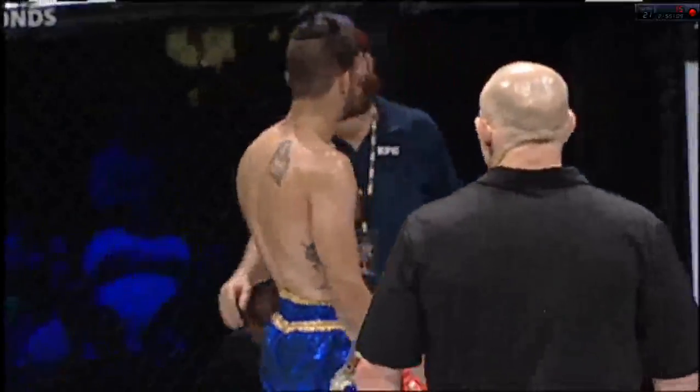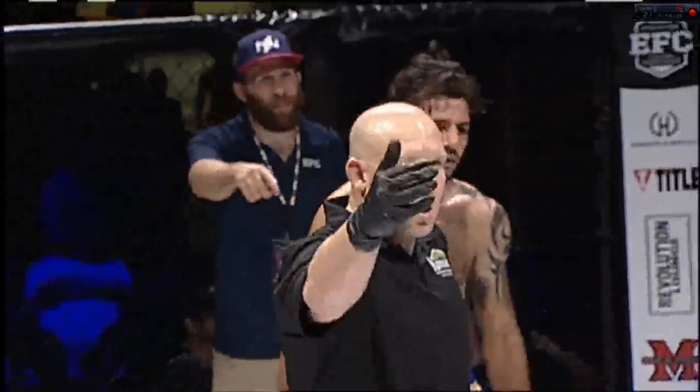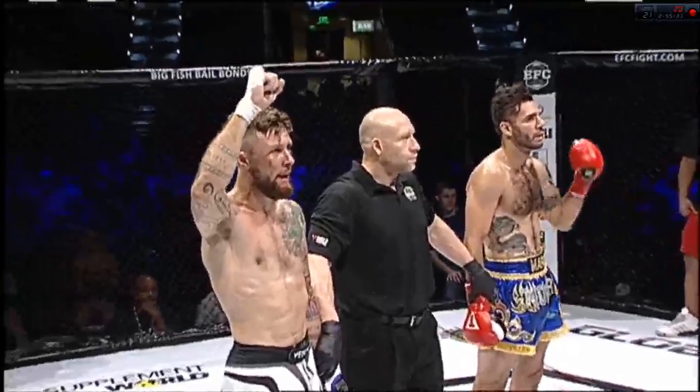Ladies and gentlemen, before I read this scorecard, I think everyone in this room feels the same way. Let's give one more round of applause for both these guys in that fantastic fight. That's why we came here today, right there. You can hear all the adulation and love for these two guys. Chris Gerhardt with the official decision. We go to the judges' scorecard. All three judges score this contest for your winner by unanimous decision.